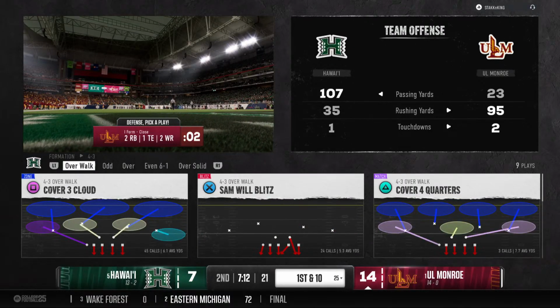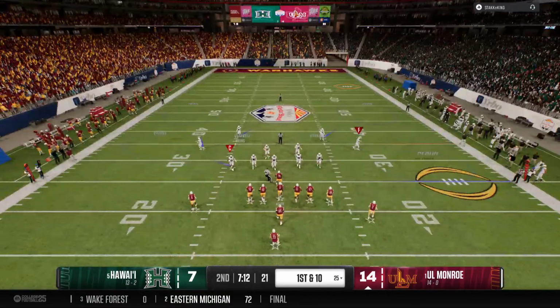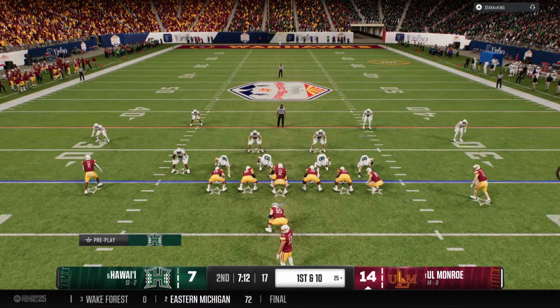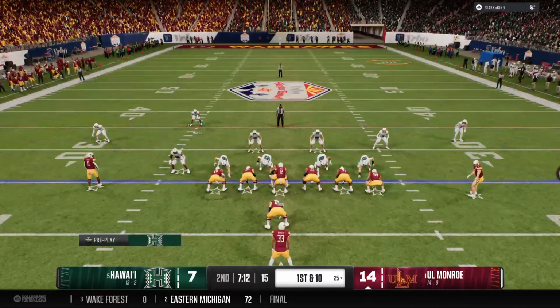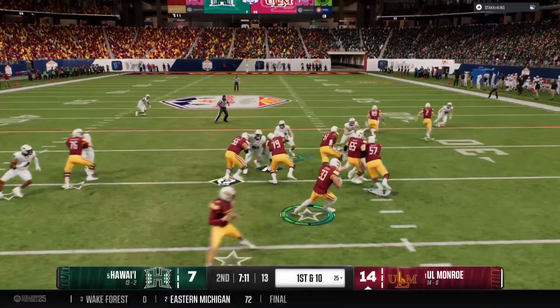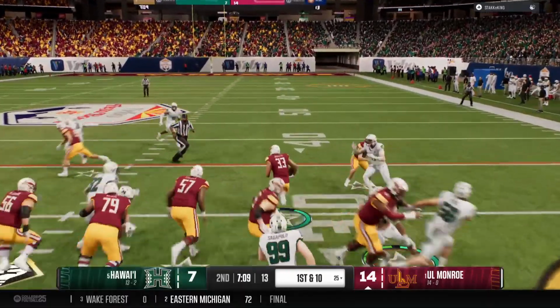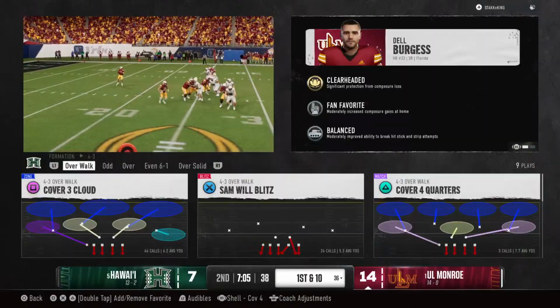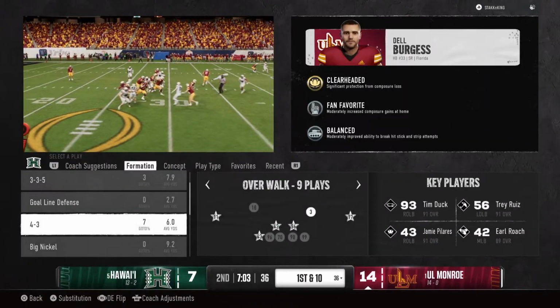UL Monroe offense back out there now. They scored a touchdown on the last possession. Let's see if this defense has been able to come up with some adjustments and stop them this time. And the runner takes off to his right. Breaking free at the 35. They get him down, but the gain moves the ball up to the 36.